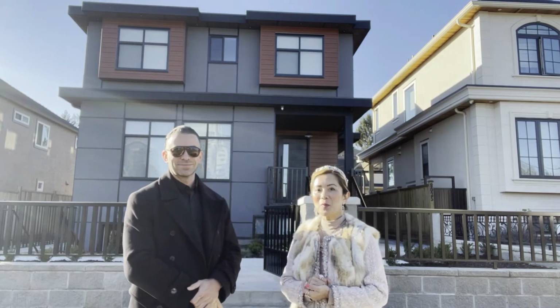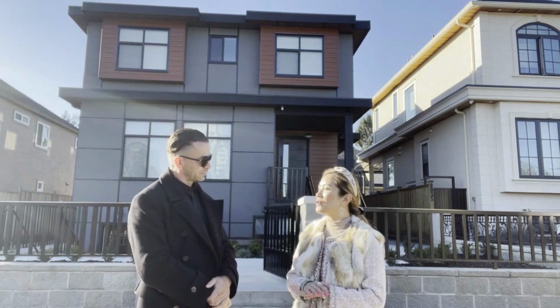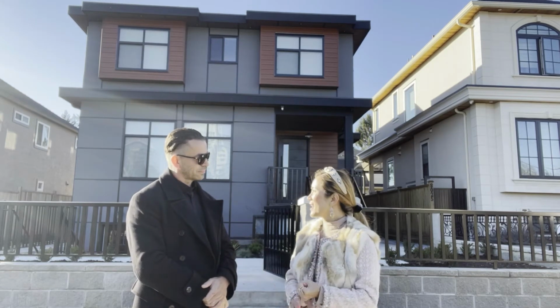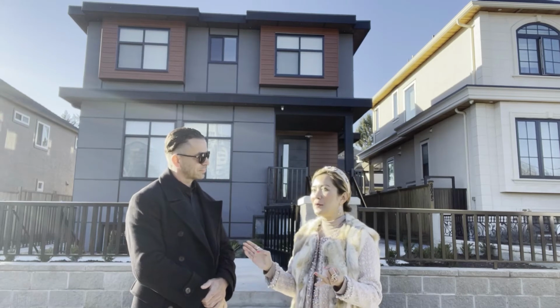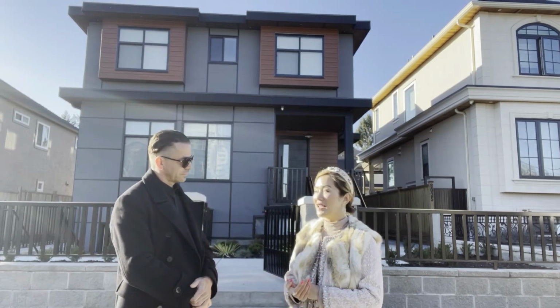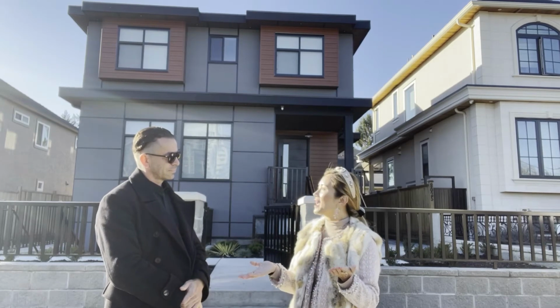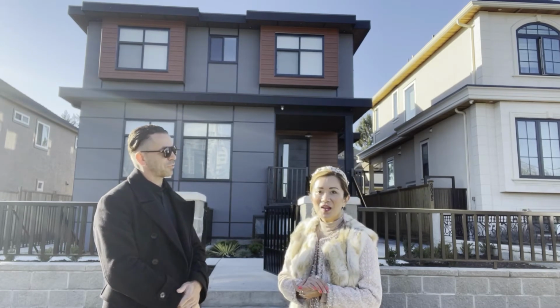When you come into an open house, you might get a lot of questions. Buyers will ask all kinds of questions. You might get tax questions. You might get price questions. Price is a very important question. Sometimes you might not have all the answers. So what do you do? That's a good question.